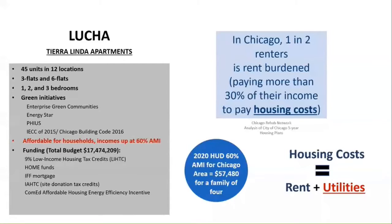Hi, so I'm Charlene Andreas. I am the Director of Affordable Housing at LUCHA, and I will be talking to you about our Tierra Linda apartments. LUCHA is a nonprofit housing services organization, and part of our mission is to provide affordable housing for families who have incomes up to 60% of AMI, or area median income. In 2020, that's $57,480 for a family of 4.